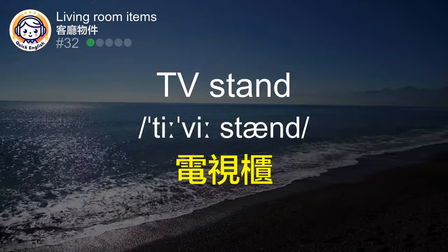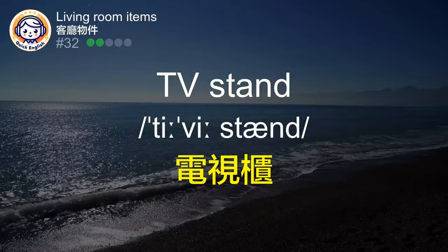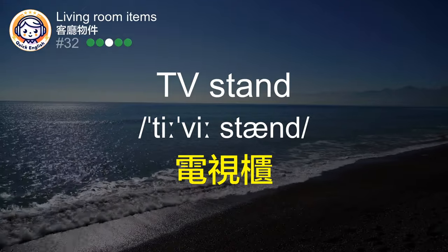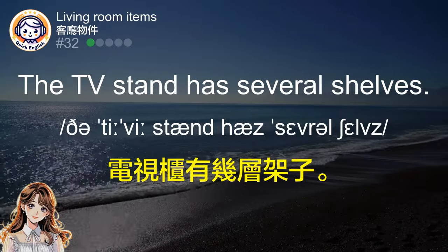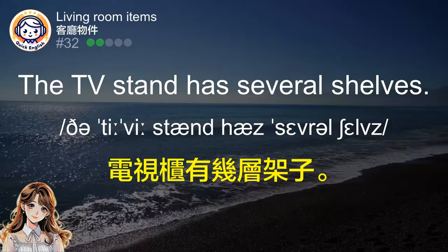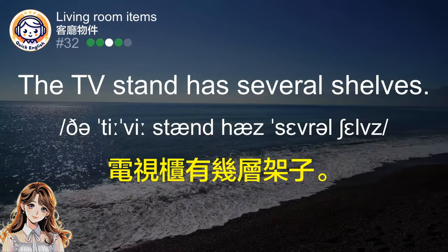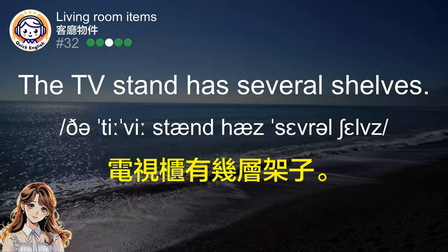TV stand. The TV stand has several shelves.